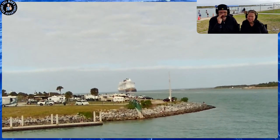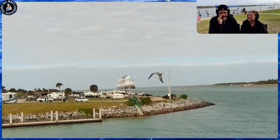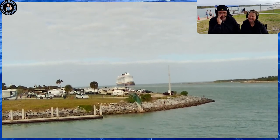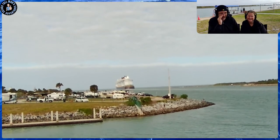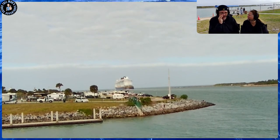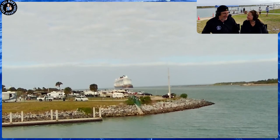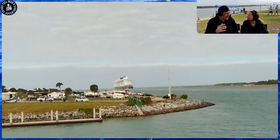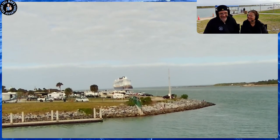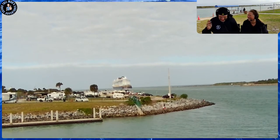So what you're looking at is the Disney Wish. If you just joined us, rewind back 5 to 10 minutes and the ship blew its complement of horns when it was right behind us, playing all the Disney-owned songs, Star Wars and a couple others. Everybody gets used to the big ship horn, but that is just so impressive. Every time I hear a Disney horn, it puts a smile on my face, even though I have PTSD.